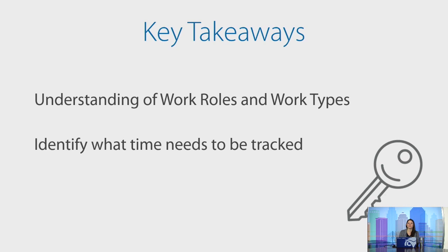We've also identified what time needs to be tracked, which is kind of a sneaky takeaway because the answer should always be all time. All time, all the time, on time. Make it a process, make it consistent, make few to no exceptions to who has to enter their time. And if it's regular, everyone's responsible for doing it, and it's constantly being tracked, it'll be so much easier to get the reporting you need out of Manage and have that reporting be consistent.